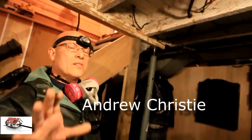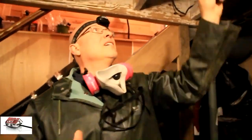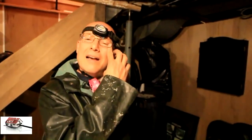Old floor members often rot from the bottom up if the basement was really wet back in the day. So you'll find pockets of moisture decay sometimes. You can usually see it looks curvy in the bottom if they're rotted up inside.